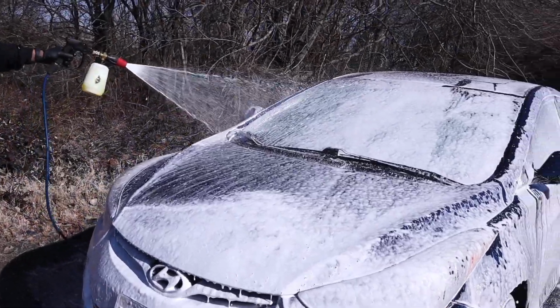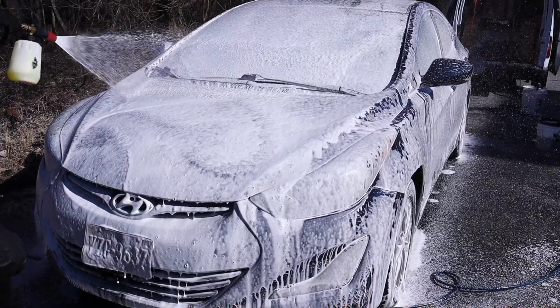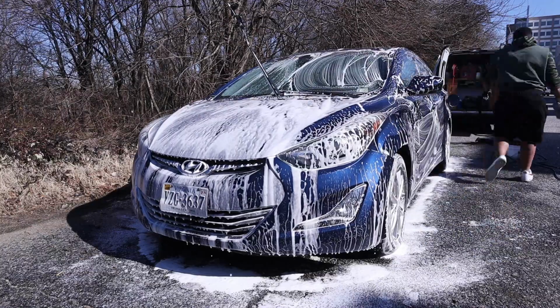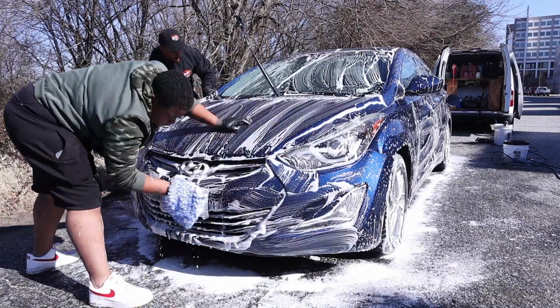So right here, we're just gonna go ahead and soap down the car. I know you guys said I needed more soap in my last video, so here you guys go. Adding more soap, looking nice and thick, because we thick out here. You know what I'm saying? We thick. All right. So anyways, just washing the car top to bottom. Pretty simple, pretty basic concept.